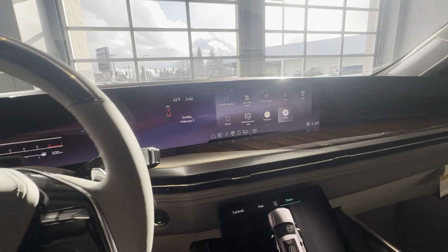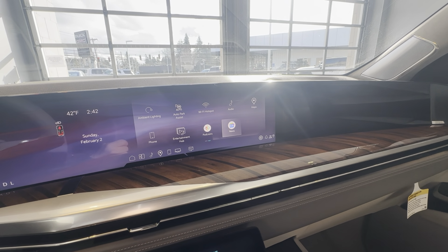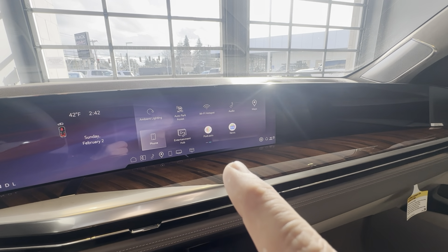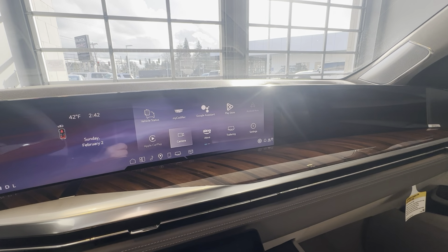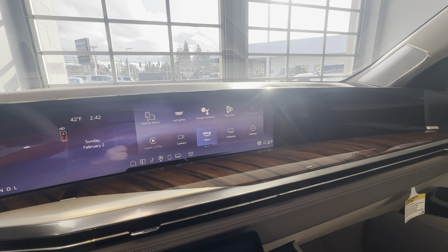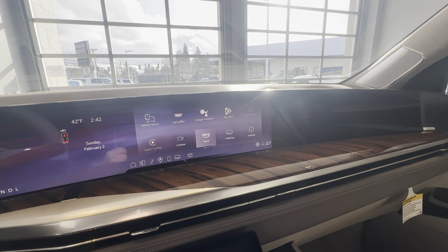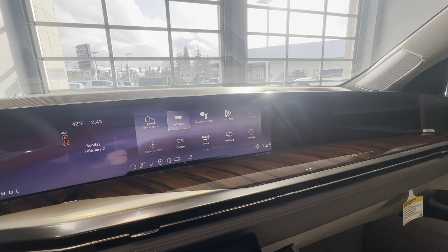Podcasts and news is normal stuff. So this is kind of like an Apple iPhone or an Android. There's pages. So see this little blue dot there? That's your second page. And then that's your first page. If you hold down one of these apps, you can move them around to the first page or the second page. So most people put their least favorite apps in the second page and their favorite apps in the first page.